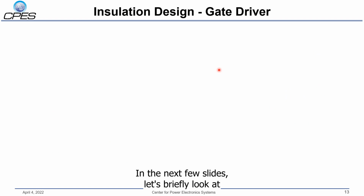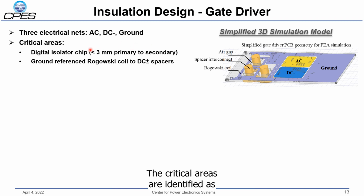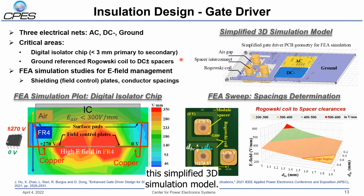In the next few slides, let's briefly look at the GRU component level design details. For the gate driver, the 3 electrical nets are listed here. The critical areas are identified as the surface clearance between the pins of the digital isolator chip that is used in the gate circuit, and the air gap between the ground reference Rogowski coils embedded inside the gate driver PCB and the DC plus or minus module spacers, as can be seen here in this simplified 3D simulation model. So FEA simulation studies are used to finalize the design in these areas.